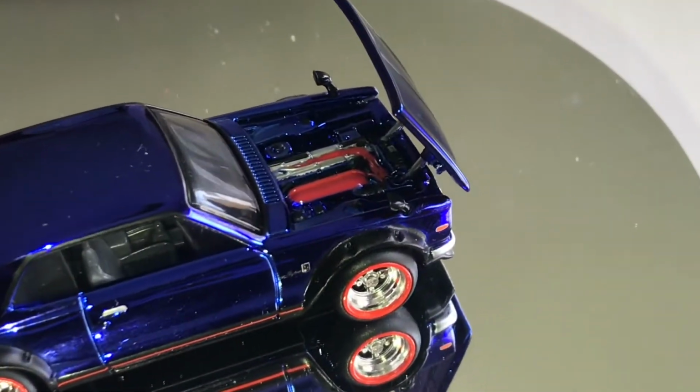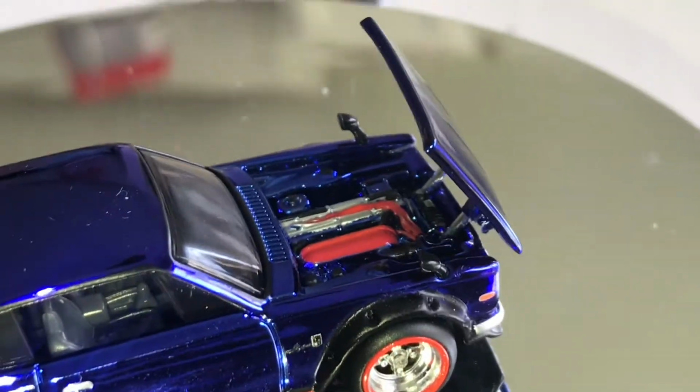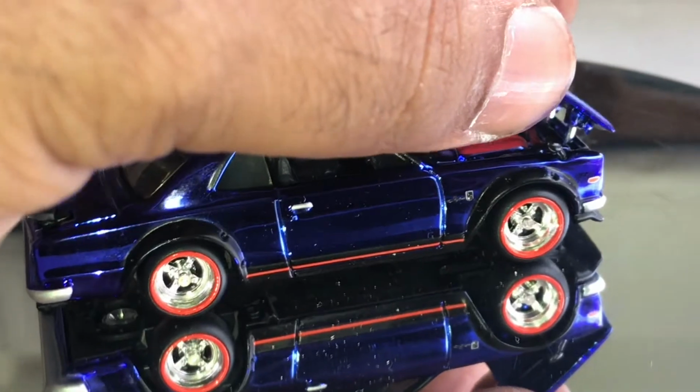Check out that motor. I like the way it opens up. Yeah, like line it up and push it down.